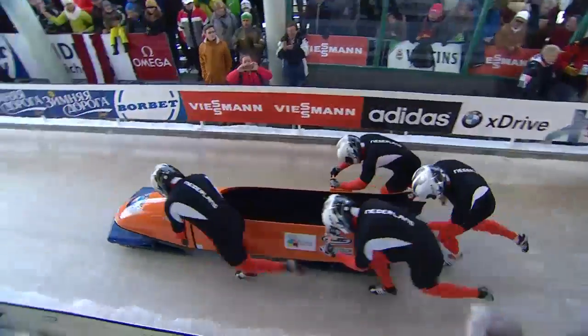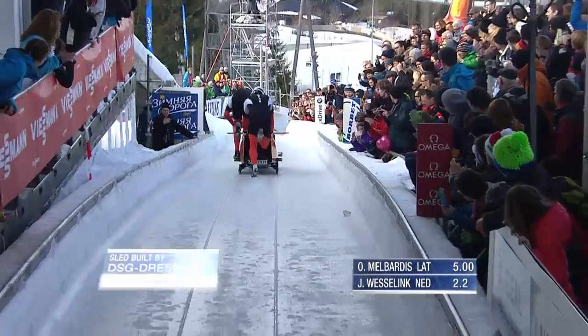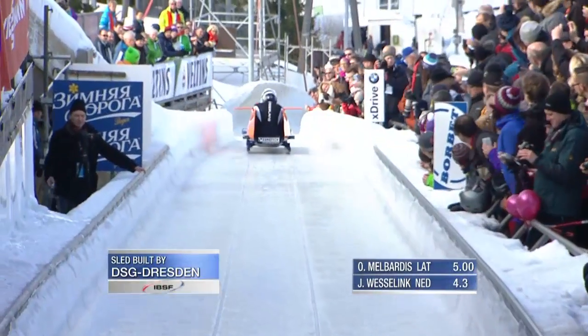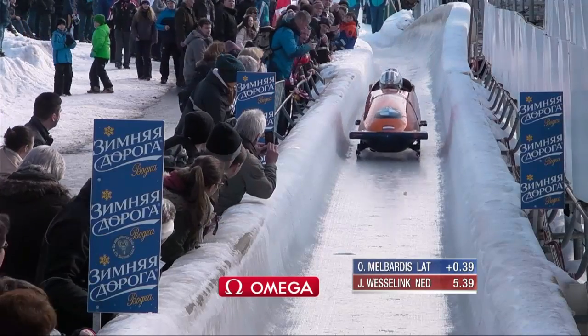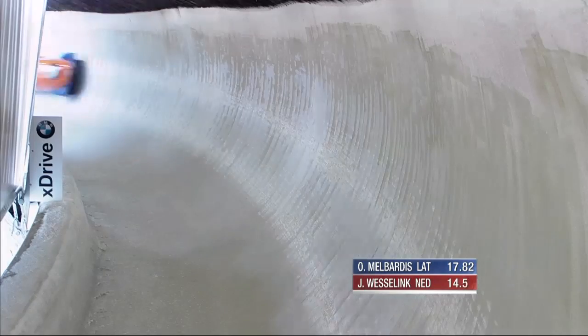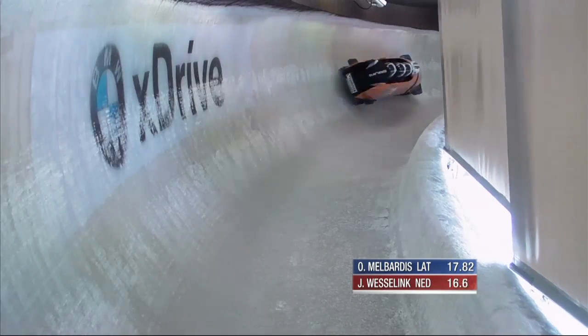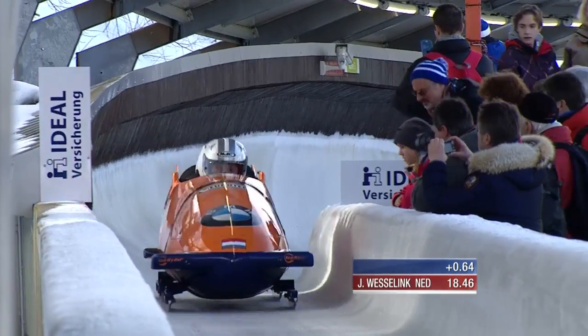A lot of Dutch on hand. Dutch home tracks and the Dutch Alps. Pretty nice straight run at the start. 5:39 though. That's the 28th getaway. 62.9, better than the most of the bad starts, I'd say, better starts.